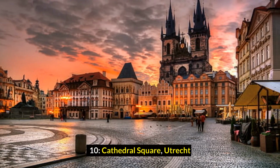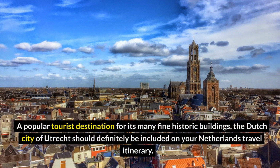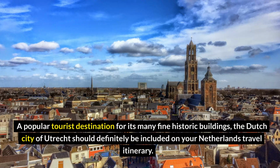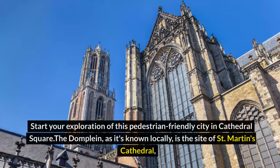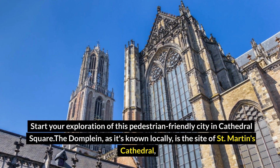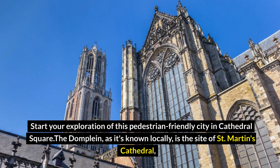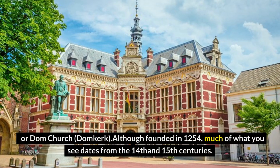10. Cathedral Square, Utrecht. A popular tourist destination for its many fine historic buildings, the Dutch city of Utrecht should definitely be included on your Netherlands travel itinerary. Start your exploration of this pedestrian-friendly city in Cathedral Square. The Domplein, as it's known locally, is the site of St. Martin's Cathedral, or Dom Church, Domkerk.